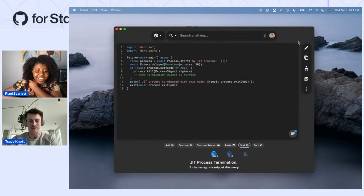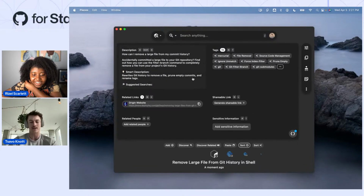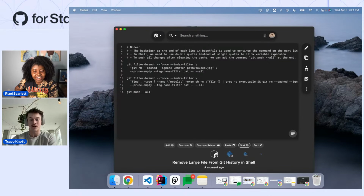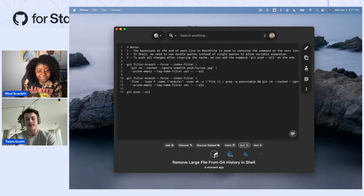So I'll go ahead and close there. And right there at the front, remove large file from Git history, and it's duplicated, origin site, everything ready to go. So that's some really awesome stuff that's coming up, and you can start to see how this really increases productivity in your workflow. And it's a really flexible tool, so it works for everyone in a slightly different way.